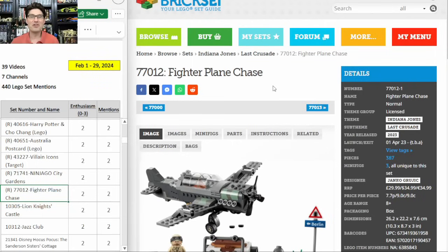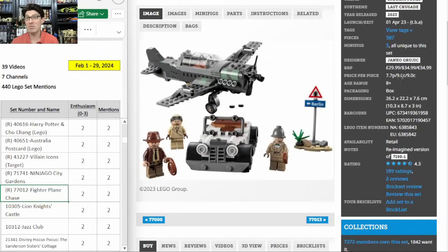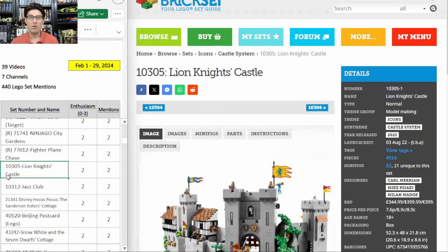Here's the other Indiana Jones set that we were looking at a few minutes ago, 77012, the fighter plane chase. Same comments as the other one. It's a great price, $35 for 387 pieces, 2 vehicles, 3 minifigures, but I'm just concerned that it's going to be forgotten in the Indiana Jones Lego lore, if you will.